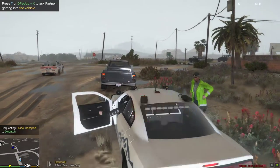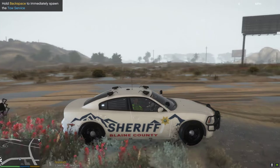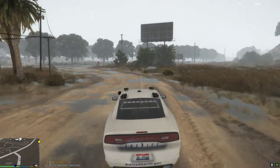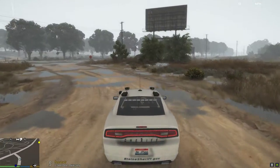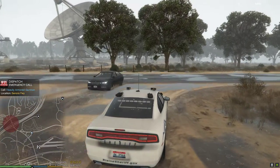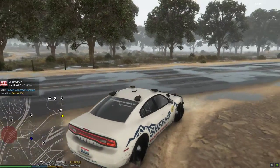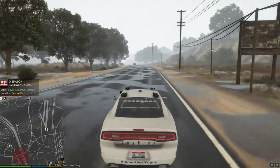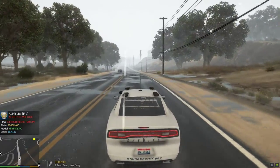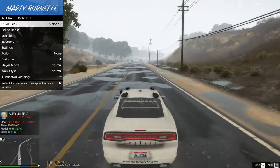Required in Grande Sonora Desert. All right, they're gonna take him in. Thank you. We have gunshots reported on Sonora Freeway. So we'll see what else we can get into. We're gonna answer some calls. I don't wanna spend the whole time just doing traffic stops. We're gonna do a video of just that though.